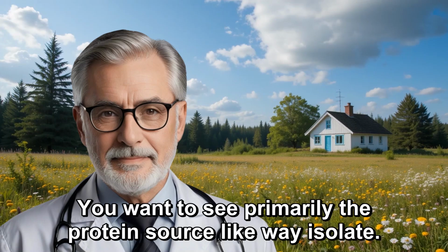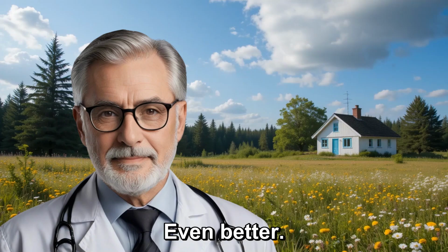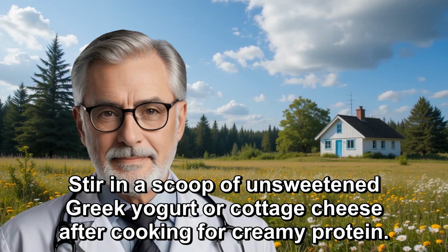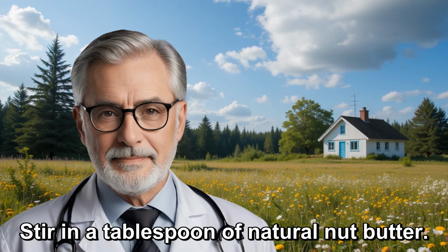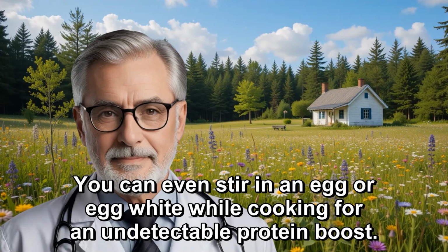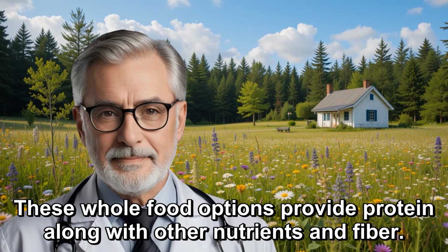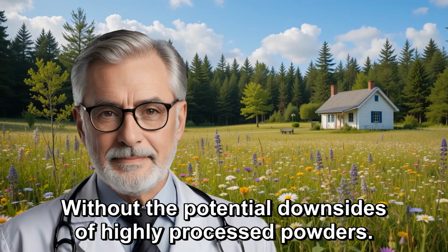Check the label. You want to see primarily the protein source like whey isolate, casein, pea protein, or brown rice protein, and maybe one or two other natural flavorings or sweeteners if any. Even better, use whole food sources of protein. Stir in a scoop of unsweetened Greek yogurt or cottage cheese after cooking for creamy protein. Add a handful of nuts or seeds. Stir in a tablespoon of natural nut butter. You can even stir in an egg or egg white while cooking for an undetectable protein boost. Look up baked protein oatmeal recipes. These whole food options provide protein along with other nutrients and fiber, without the potential downsides of highly processed powders.